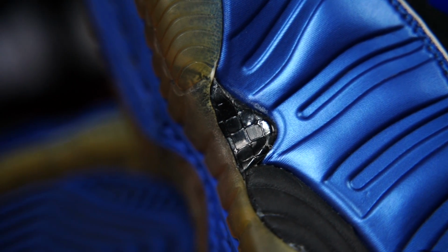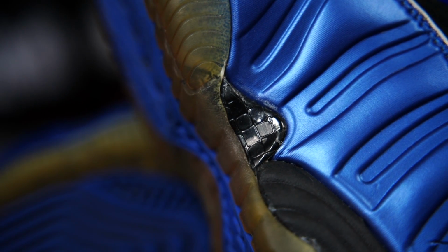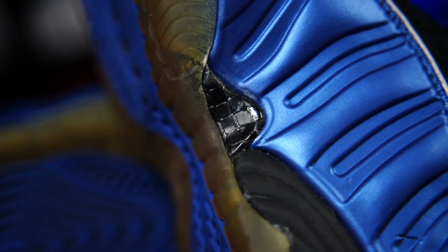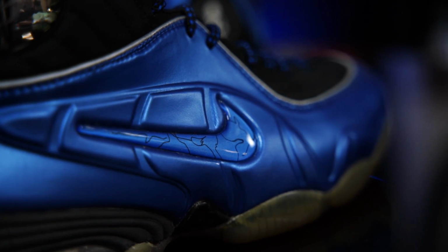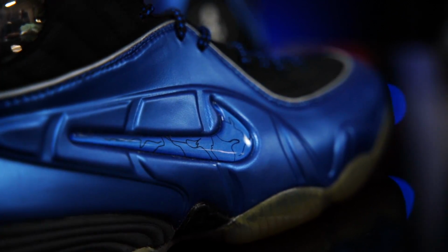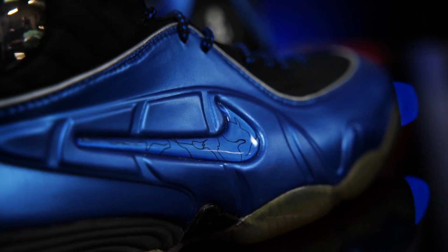There is a shank plate right here, but it's not real. I mean, it's a real shank plate, but it's made to look like carbon fiber, but it's not carbon fiber, it's just plastic. So that's a bummer. Now the upper itself is Foamposite. The Foamposite obviously comes from the Foamposite 1, but it also comes from the Nike Air Penny 3. The wing, it's on the side, the liquid wing. So it's a little bit of both, where you got thick Foamposite and thin Foamposite, just like the 3 and the Foamposite 1.